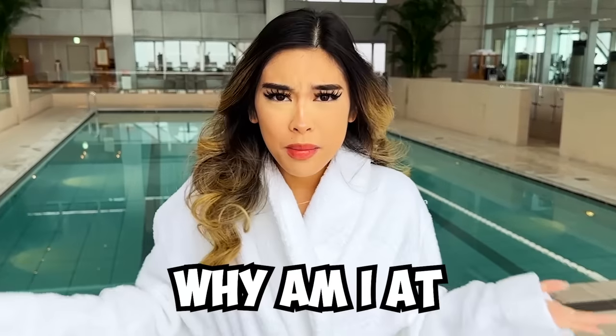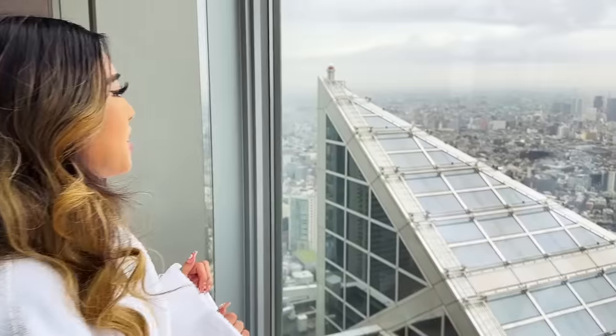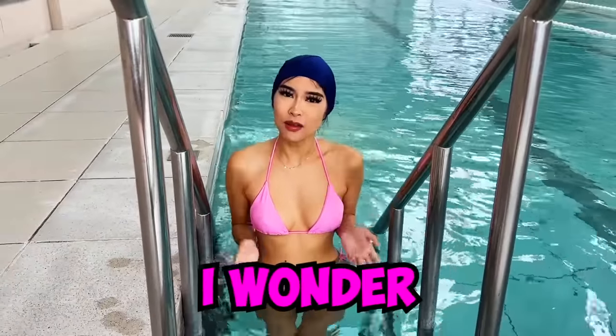You guys may be wondering, why am I at the pool? And that's because we're on the 50th floor. Guys, take a look at the view. Wow. It's so pretty. Look how high up it is. I can't believe there's a pool up here. So technically, I'm doing a height activity. I wonder what Zhong is doing.